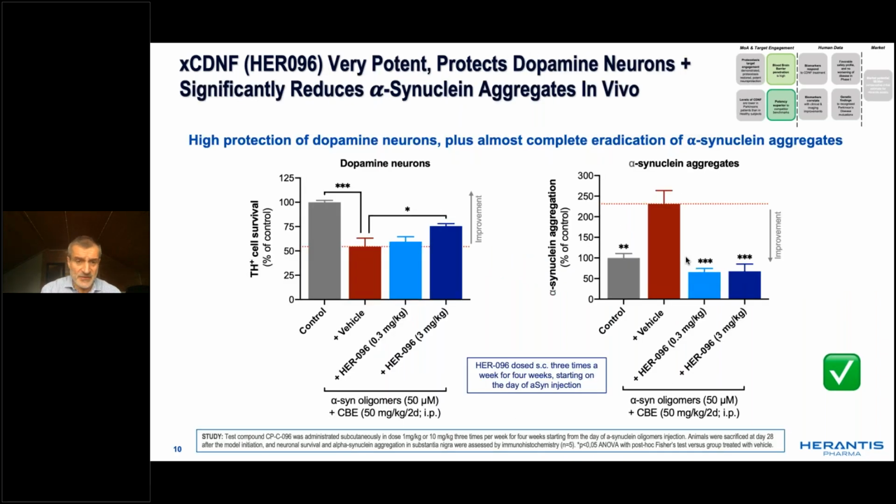Let's talk a bit about the efficacy. Again, this is data that we've generated in the recent period, and I'm covering all the highlights from the recent period to give you the full picture of what we've achieved. So once you've crossed the blood-brain barrier, we need to know that we retain the potency of xCDNF, and that's exactly what we see in this slide.